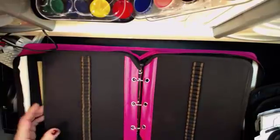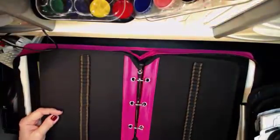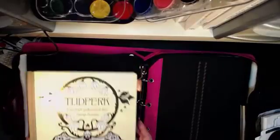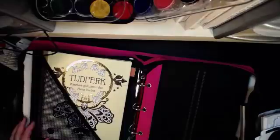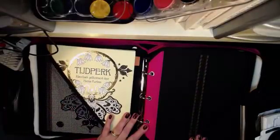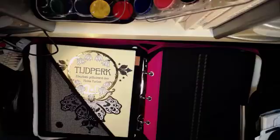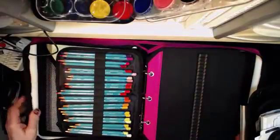But these come out, so this is nice. I love the fact that these come out, like the bigger version that I have. And I love the fact that you can get a colour book in it as well. That's fantastic. So I will be putting my Derwent pencils into here.